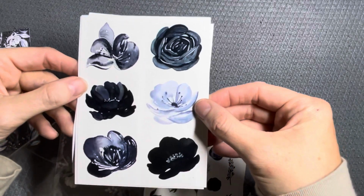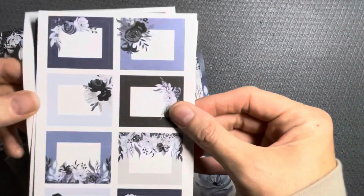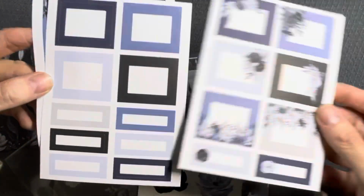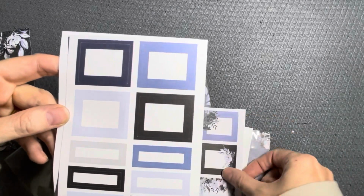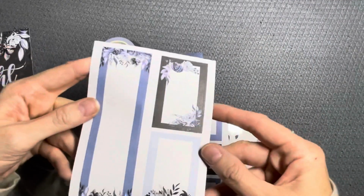Big, beautiful, blue, black, gray. Love it. These are pretty boxes too. And yes, boxes without decorations on them that coordinate, always a good thing.